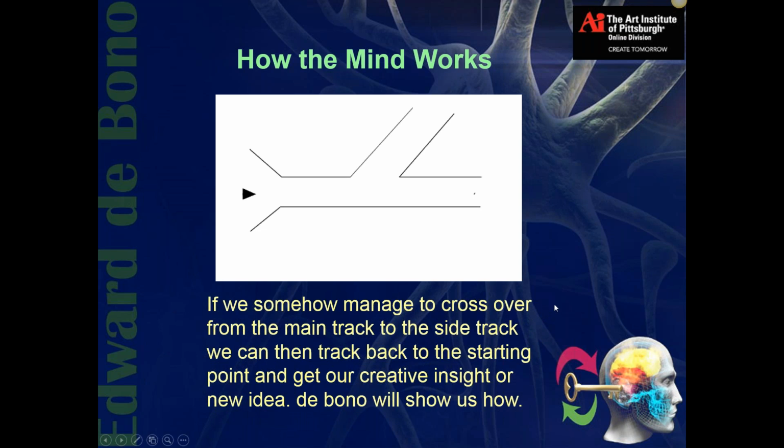Now, if we could somehow manage to cross over from the main track to the side track, we can then track back to the starting point and get our creative insight or new idea. And his techniques show you how to do that. But you can see in the diagram here, here's the lateral thinking piece. The creative leap, the lateral leap, takes us above and down that creative loop.